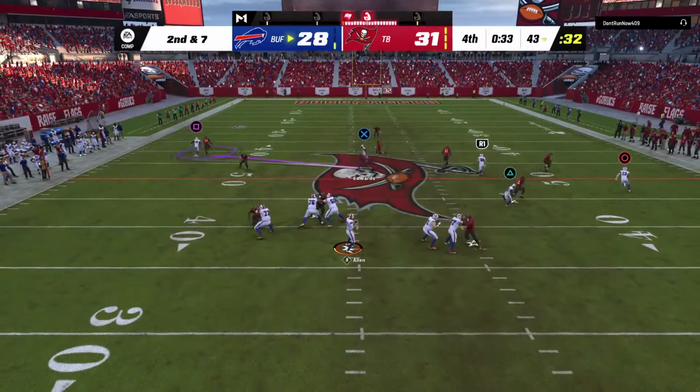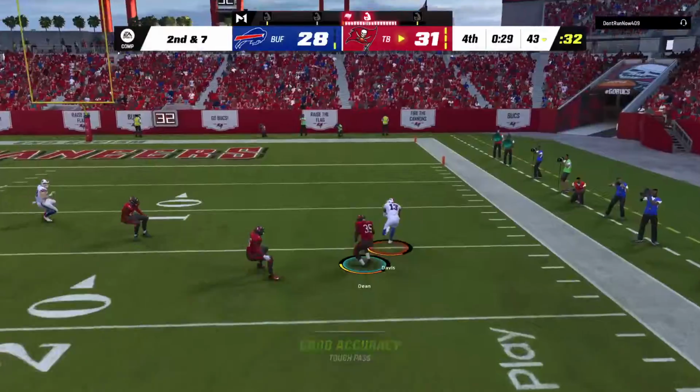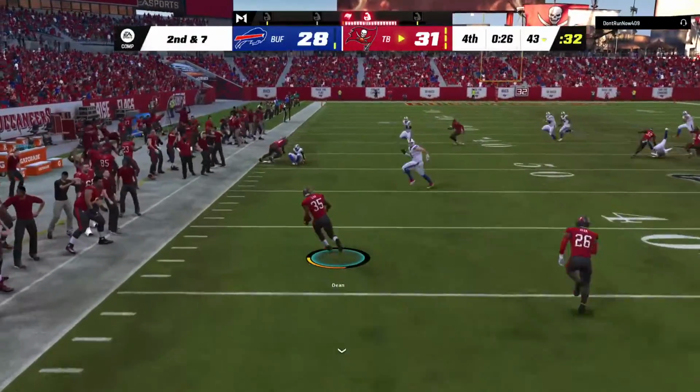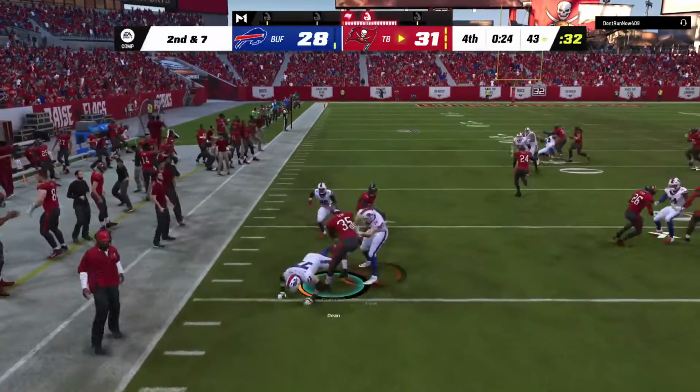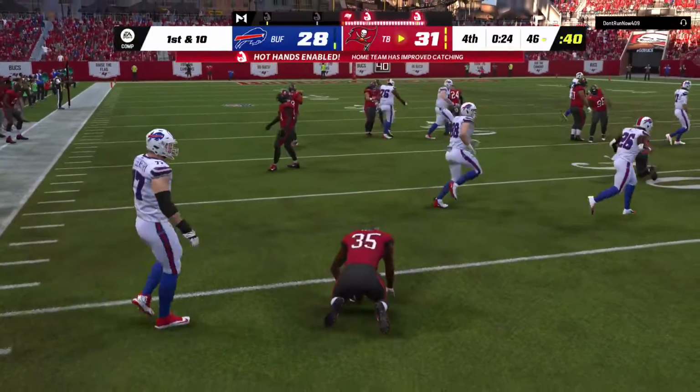Throwing is Allen. He's going to let it fly. And Allen going to be intercepted for the third time. Picked off by Jamel Dean. And the Buccaneers have just about sewn up this football game.